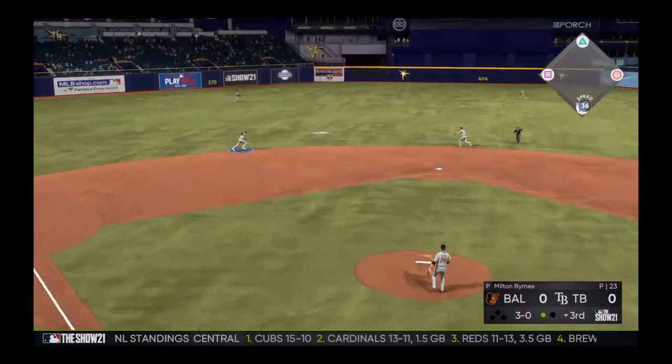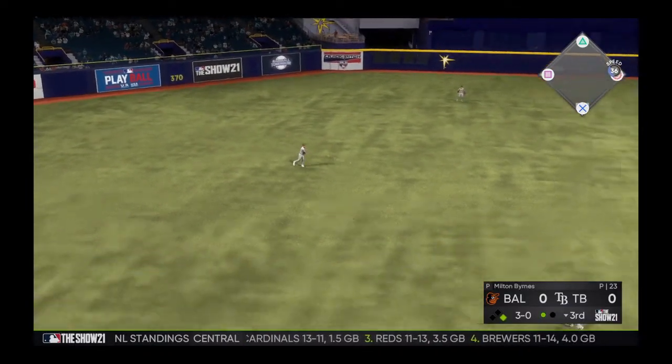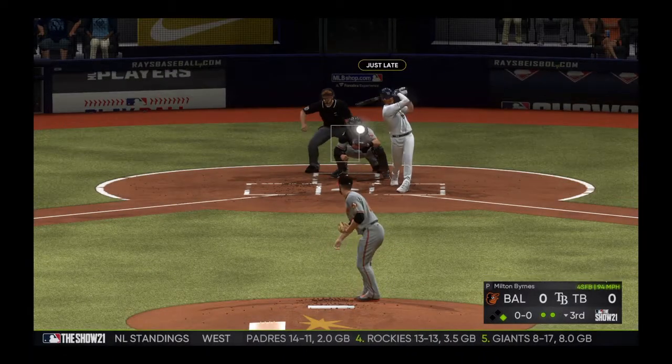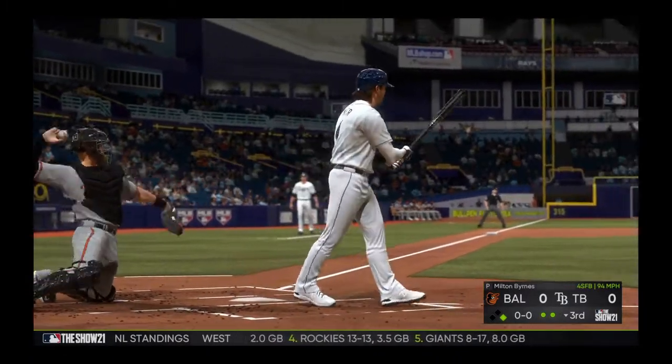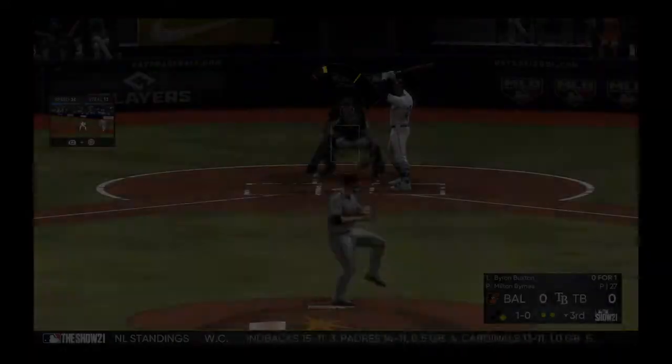Now on to the bottom of the third, 3-0 pitch to Pinder is going to be taken into left center field for a base hit. Interesting that he's swinging 3-0, or actually that was not. That was Mejia. There is Pinder. He's down on strikes for the second out of the inning and second K for Byrnes.